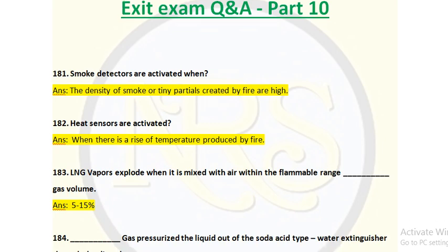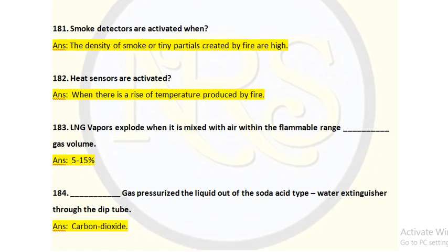Question number 183. LNG vapors explode when mixed with air within the flammable range, dash gas volume. The answer is 5 to 15%. About this flammability range, I explained everything in previous videos, please refer to them.